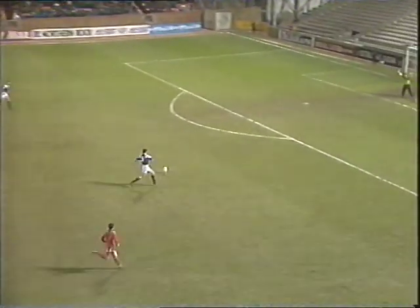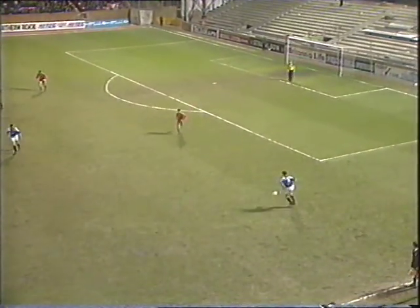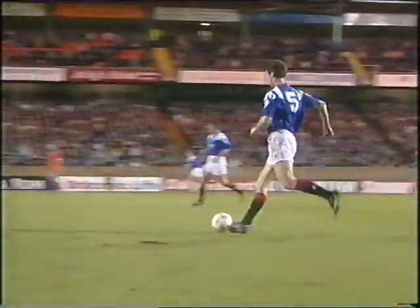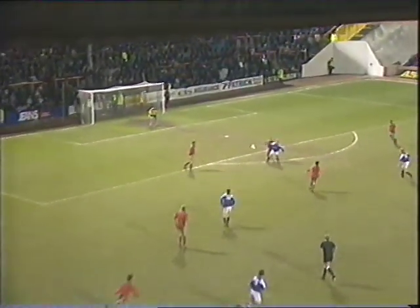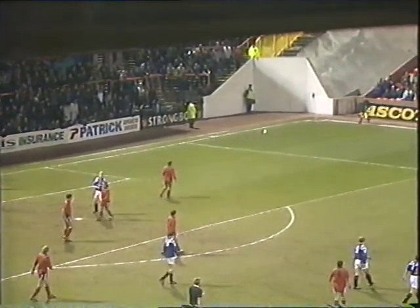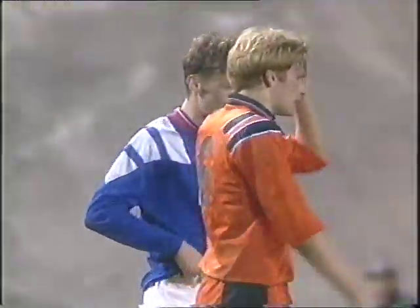Become United now. It's cut out by McPherson. Here he is again. It's Durant. McPherson. Through for Jury. Chested down, it's Duncan Ferguson, but way off target. Behind for the goal kick. Well, the fans who used to cheer him, jeering there. The United fans.